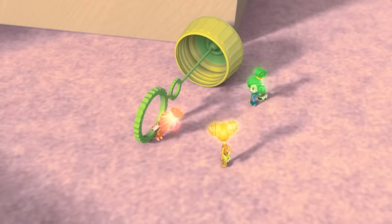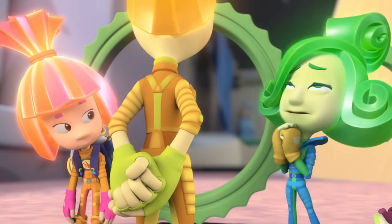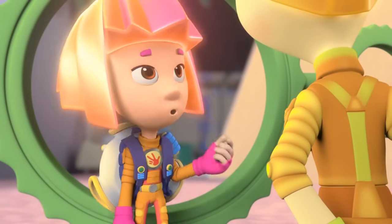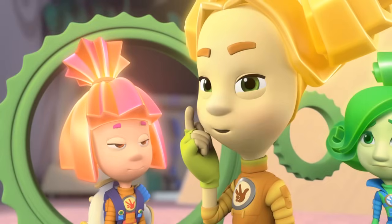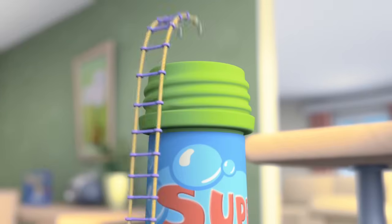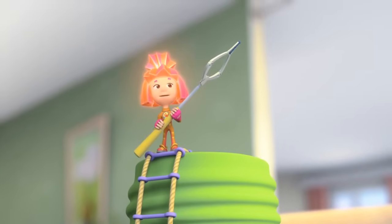It's just horrible to lose a picture signed by the most famous Fixie ever. It will be horrible when that picture of a Fixie is found by humans. So where could it be? I know how we can find it. Exactly. We'll blow a bubble and watch which way it goes as it floats away. We'll follow it and find your picture.